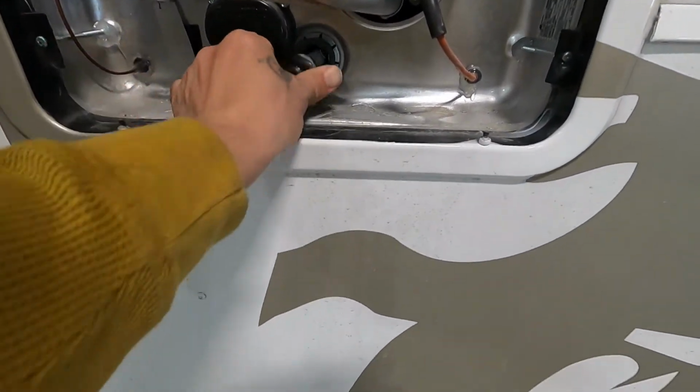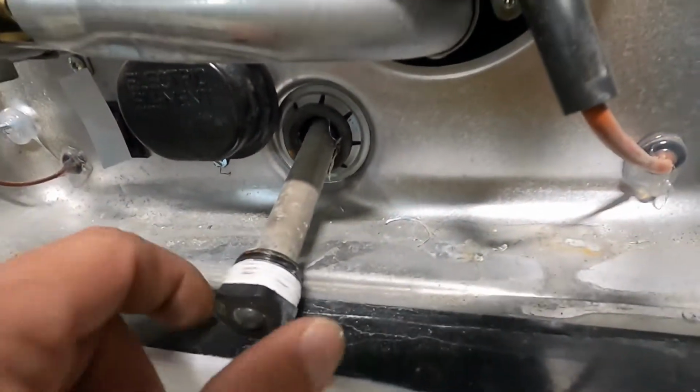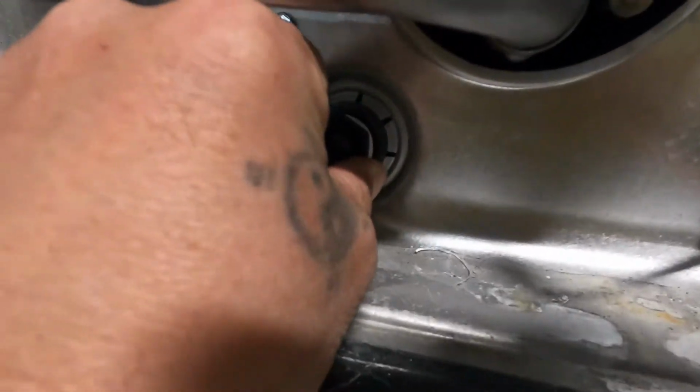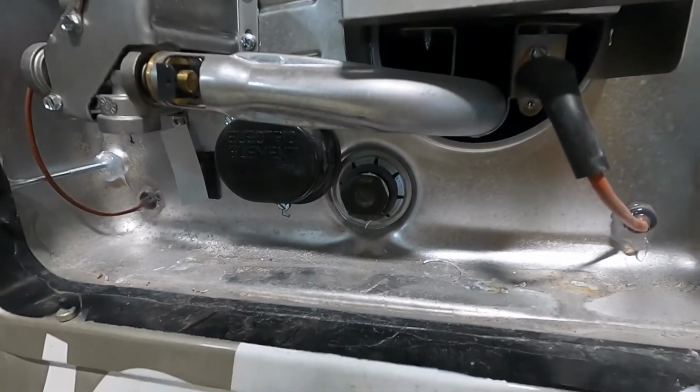Put our drain plug back in. Plumber's tape is recommended. Don't use plumber's putty, that'll fill these up. Hard to get out. So put that in there very snug. And then you can go ahead and turn on your hose.